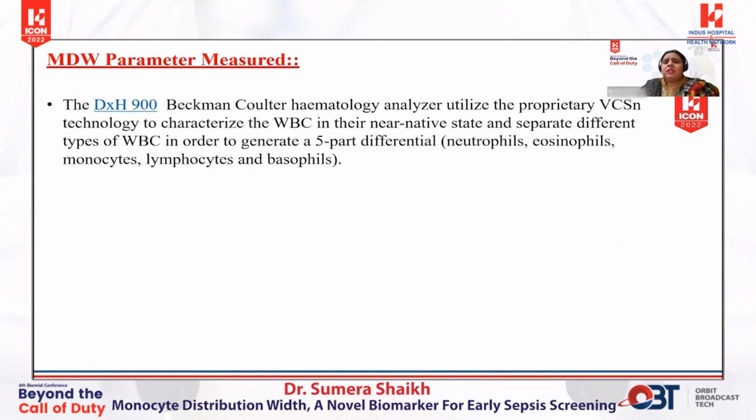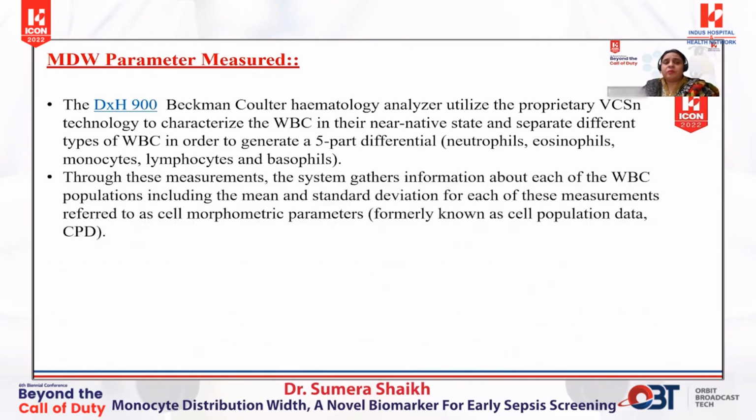How it works: Beckman Coulter utilizes proprietary VCS technology to categorize the WBCs in a near-native state and separate the different types of WBCs in order to generate a 5-part differential: neutrophils, eosinophils, monocytes, lymphocytes, and basophils. Through these measurements, the system gathers information about each WBC population, including the mean and SDs for each measurement, referred to as cell morphometric parameters, formerly known as cell population data.